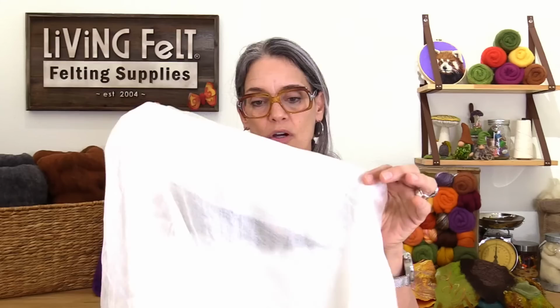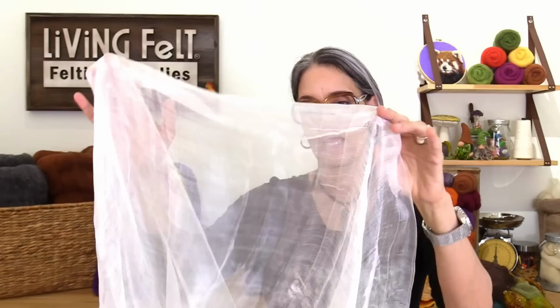And I brought just a few different types of silk, or Anne did. This is a Margilan silk, which is from Uzbekistan. We import it. It's very, very sheer. It makes a really great lining for a dress, for a coat, for anything that you're nano felting. It just makes a great lining.